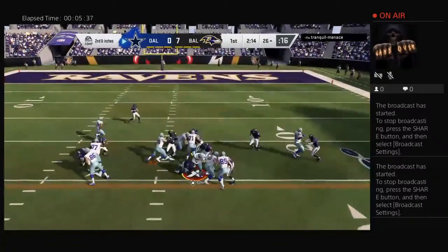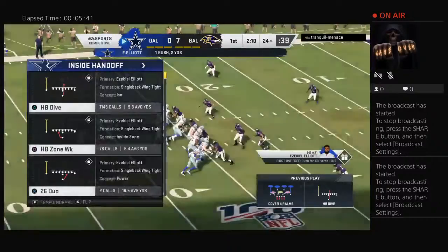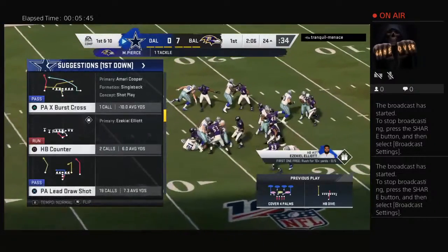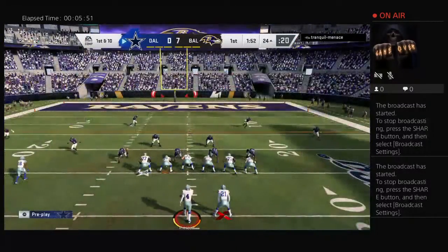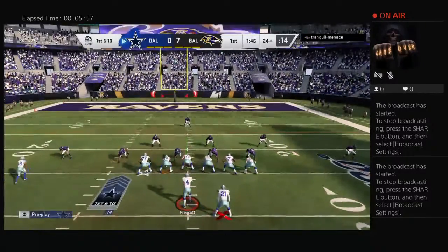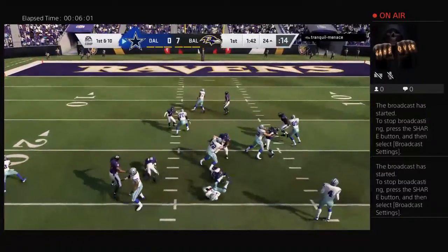Here's the first carry for Ezekiel Elliott. And they'll be inside the 25 now at the 24. 2 yards, good enough for a first. Second and inches is oftentimes an invitation for an offensive coordinator to take a big shot downfield because he feels like he can come back on third down and pick up the first down. But sometimes you just don't want to break tendency. Stay with what you are, stay with who you know, and go get the first down. That's exactly what they did.